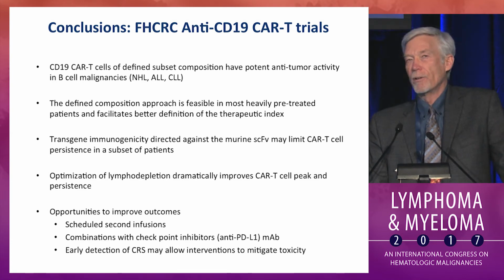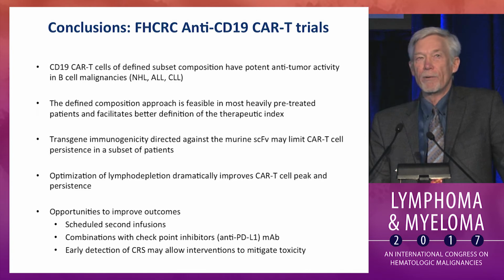NHL, and CLL. I'll show you a little data on CLL at the end, but the response rates in ALL have been about 95% complete remission rates. This defined composition is feasible, and we believe that it's important, but there's never been a randomized study comparing this to other non-selected approaches. We have shown immunogenicity against the CAR.